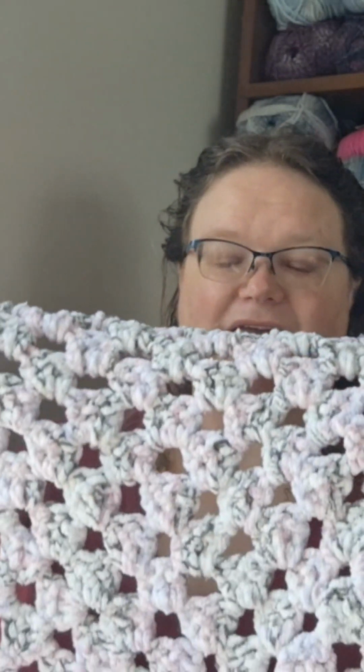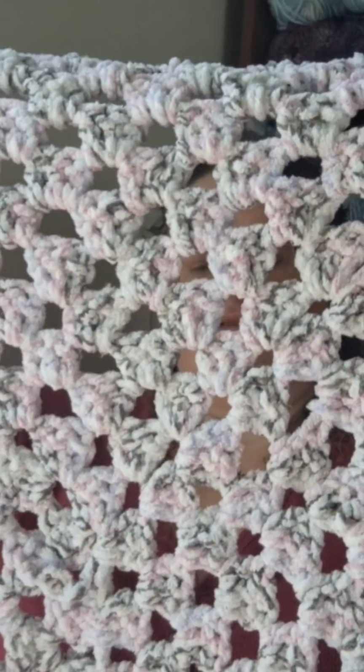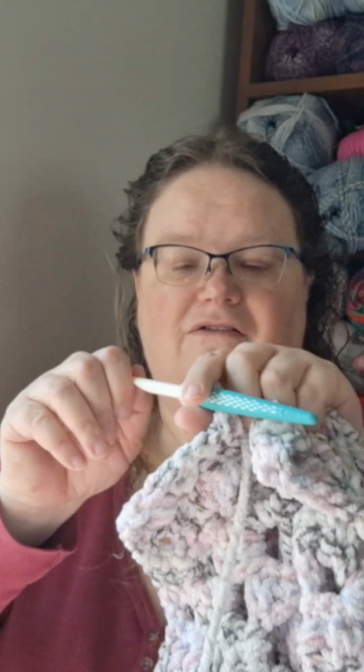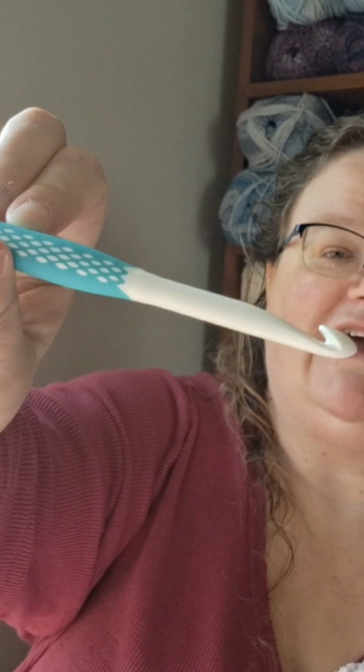Now there is a pattern somewhere on Yarnspirations. I can't find it again. Once I got the beginning chain, I knew how to do the all-for-one blanket, so I knew how to do this blanket. So that's coming along pretty well. I am using a size L crochet hook. That's a Prim hook that I have. It's an ergonomic hook. When I was at Joann's the other day, they actually are selling the sets at Joann's, or at least at my Joann's.